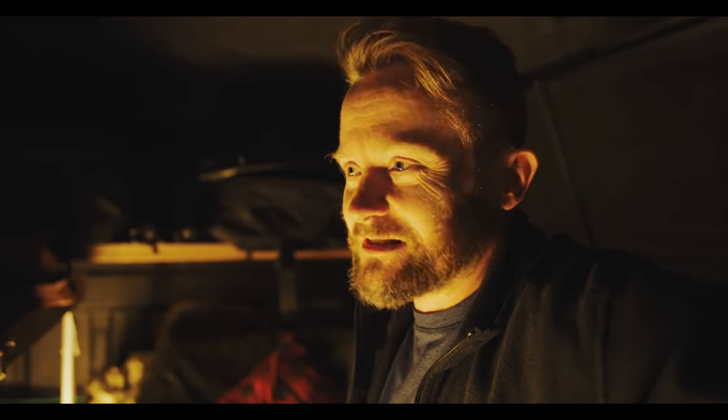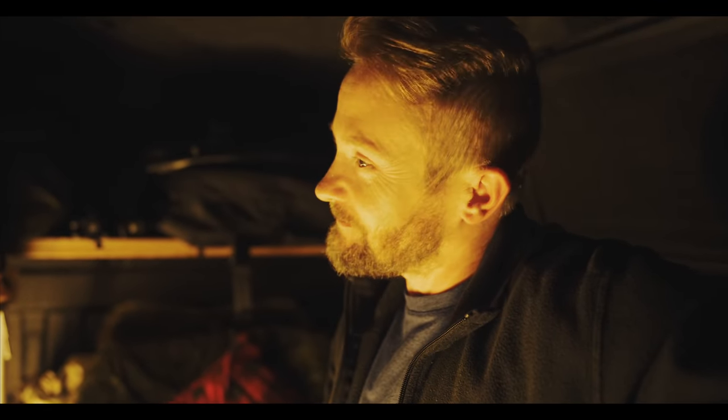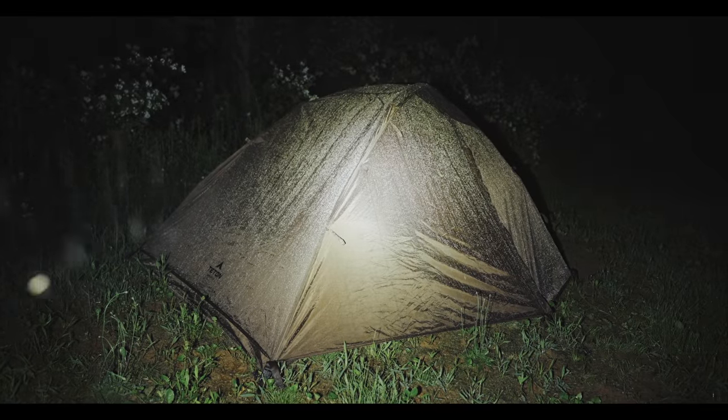I am interested to see whether or not that tent leaks, because there was one point in time where the rain was coming down so hard. I don't know. If it made it through that rain event, it can make it through any rain event. I think the tent is going to be waterproof. We'll check it out tomorrow.